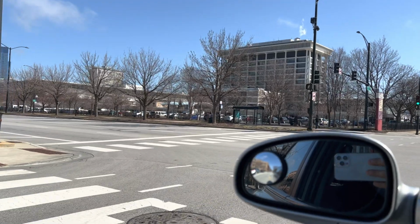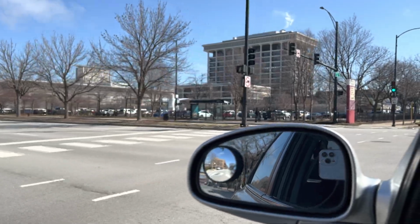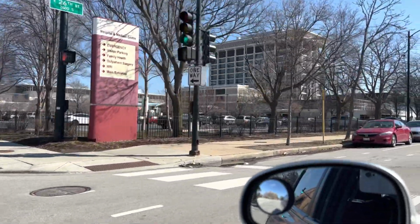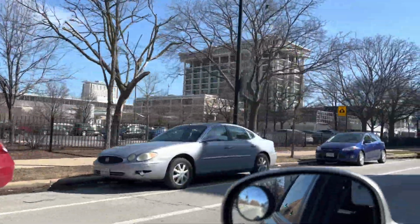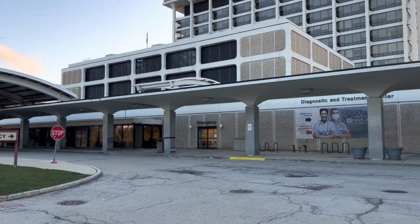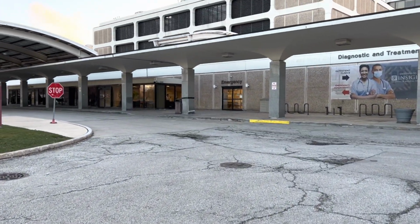So as you can see, that's the huge building which is my hospital, and now I will go and park by the emergency department and then we go inside. That's the inside hospital. So I'm finally done with my break and it's now 7 a.m. and that's the hospital, and now I am heading towards the emergency.